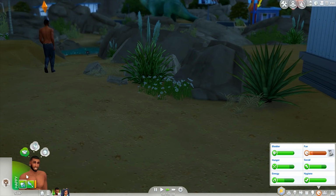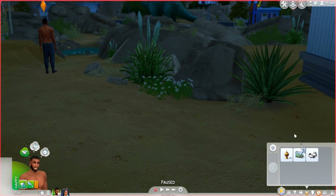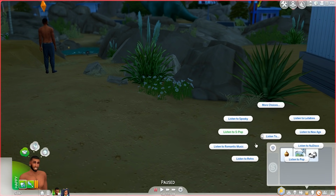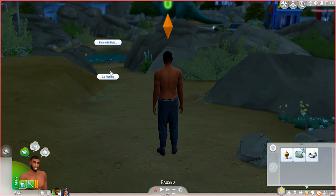And I also have, wait, before you go fish, I also got this new mod that makes earplugs fun. So now we're going to listen to some... Oh, and I got the freaking spooky pack. I'm so mad about that. We're gonna listen to some Sims 2 music, and then we're gonna go fishing.